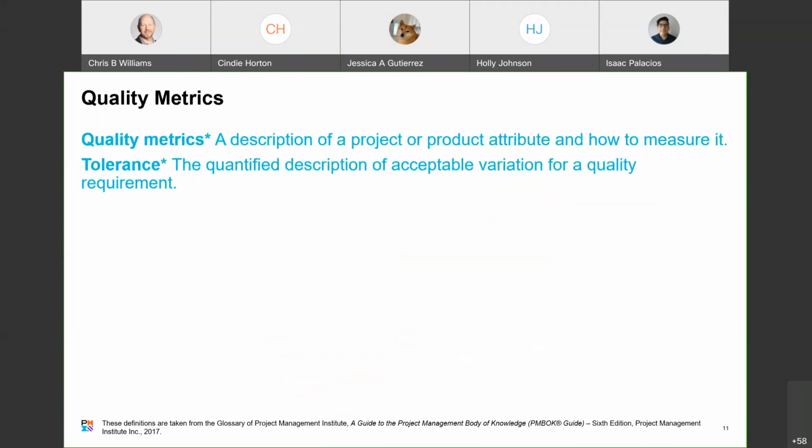Okay. Another term to be very familiar with is quality metrics. A quality metric is a description of a project or a product attribute and how we measure it. The tolerance is the allowable variation in this measurement. For example, a quality metric on the schedule could say that the schedule needs to stay within plus or minus 10% of the actual schedule. When the measurement falls outside this range, action needs to be taken. Other examples of quality metrics include things like budget variance, defect count, requirements coverage, and failure rates. And I'm sure y'all could think of quite a number of other types of quality metrics as well.